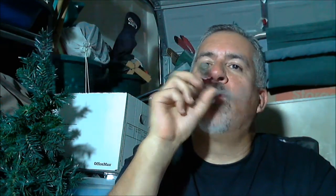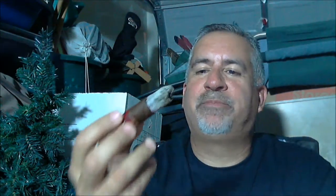I don't do it constantly, and other people do it a lot better than me, where they can just do it at will. I have to consciously think about doing it as I'm doing it, because I sure in the hell don't want to inhale. But really enjoying this cigar. Construction is just about as good as it gets.